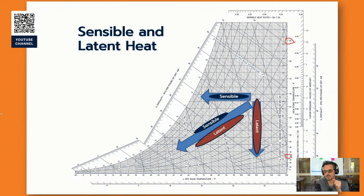And again, if you look at the psych chart, you'll see that as you go in this diagonal direction, it's both sensible and latent, which is what we typically do in an HVAC system, right? We're cooling the air and dehumidifying it if it's needed and if it's working and designed properly.